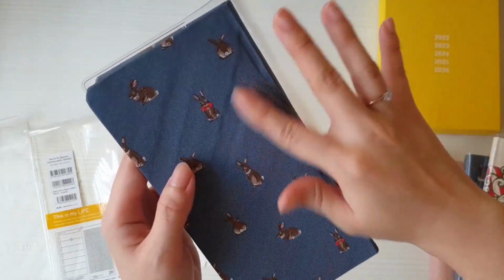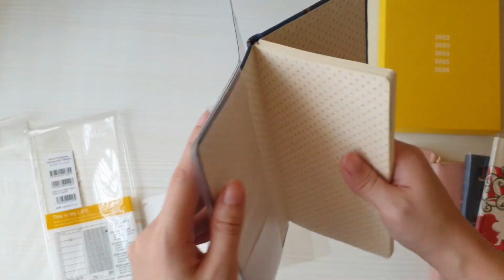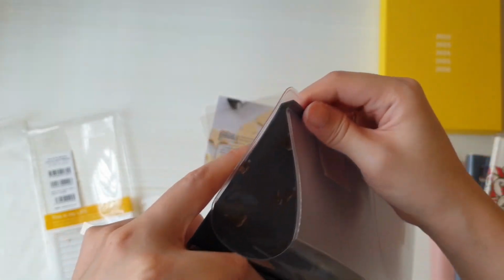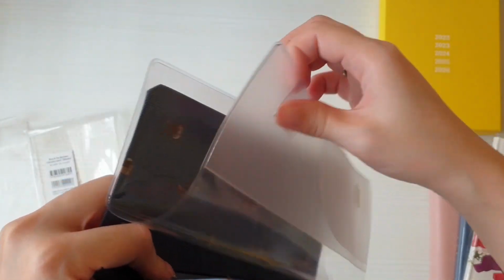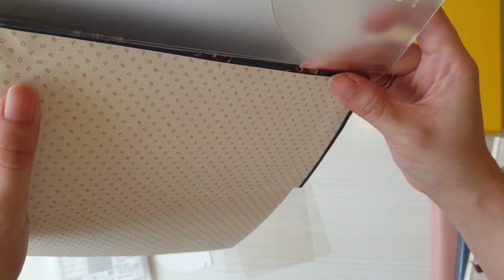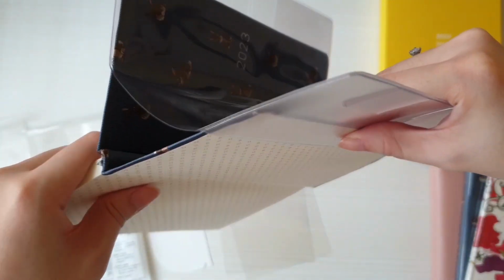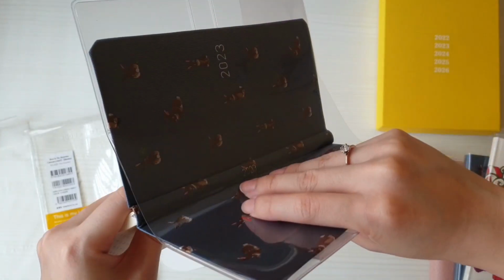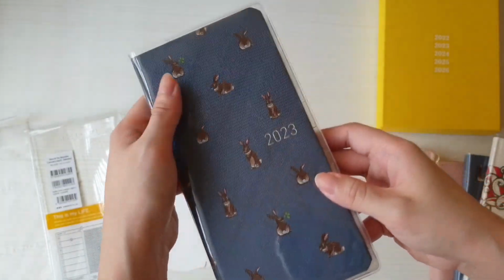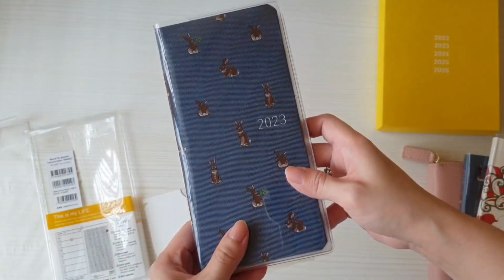Oh, this is the part that I hate the most. Putting in the sleeves. I have to bend the book backwards just to get the sleeves in. There we go. So this is my fifth book in my lineup for this year, which I've yet to use.